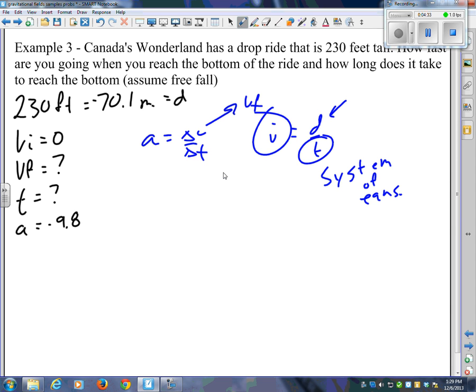So, you can start writing stuff down now. Based on V bar equals D over T, I know the D, but I don't know the T, and we're going to have to come up with T. Could I say, I'm going to write V bar equals VI plus VF over 2.